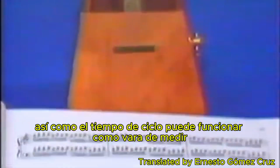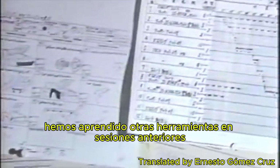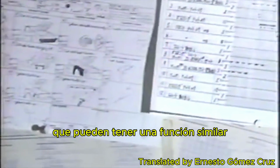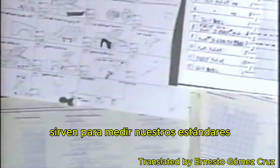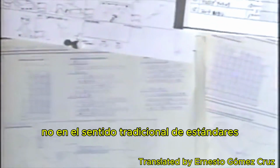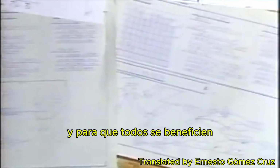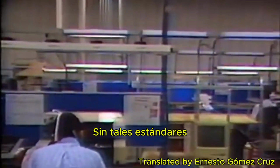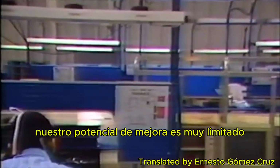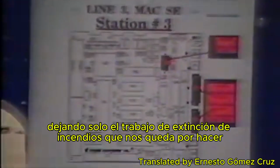Just as cycle time can function as a yardstick to help us improve our factory, we have learned other tools in previous sessions that may have a similar function. We call these helpful yardsticks our standards. Not in the traditional meaning of standards, but as a tool to make the whole factory more competitive and for everyone to benefit. Without such standards, our improvement potential is very much limited. Things will fall back into a chaotic state, leaving only the firefighting work left for us to do.